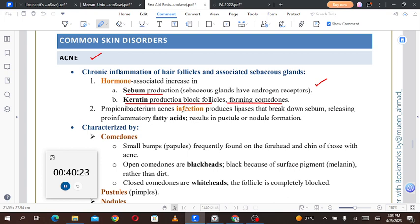Propionibacterium acnes infection. So Propionibacterium acnes, that is an organism. Infection produces lipases that break down the sebum, releasing pro-inflammatory fatty acid, resulting in the pustule or nodular formation.